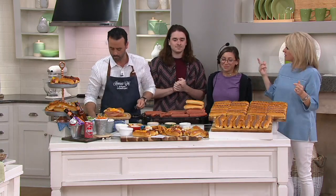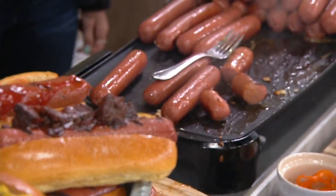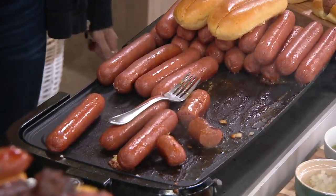And then you guys, ketchup or mustard, folks? Ketchup. And some onion. All right. Oh, good. You guys are easy to serve. We have the 12 count. We have the 36 count.